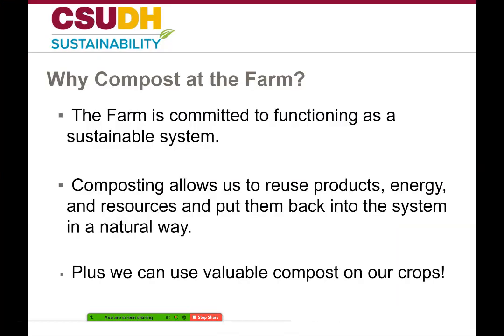So why compost at the campus urban farm? First of all, the farm is committed to functioning as a sustainable system. So we really want to exemplify the best practices that we can when it comes to sustainability, and composting is a key part of that.